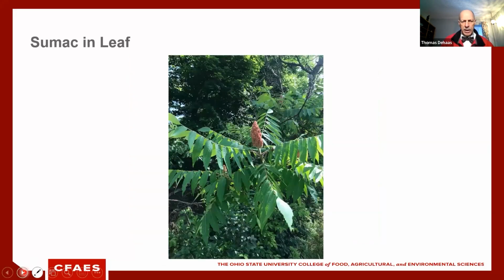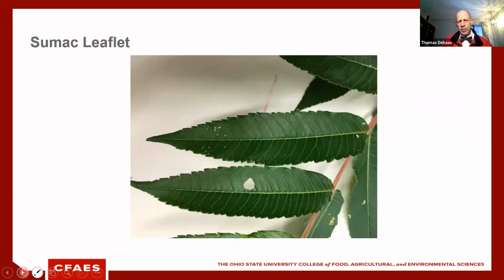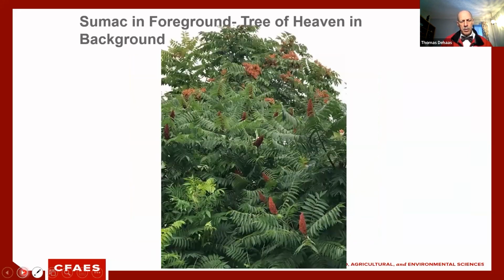Sumac, on the other hand, will have this upright droop fruit, kind of a pinkish, going to red in summer. And that's what that fruit looks like in the summertime. The difference is sumac actually has a toothed leaflet. You can see the teeth on this. And that's the whole leaf of sumac. In this picture, you will see sumac in the foreground, tree of heaven in the background. And you can tell the difference because you look at those clusters and you can definitely see that the fruit is different on those 2.